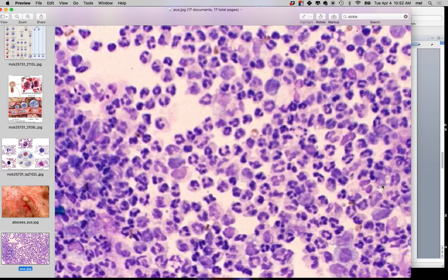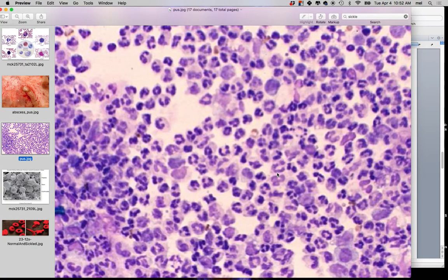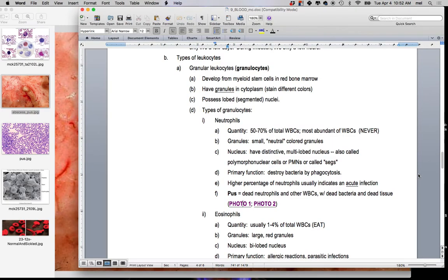So cool, right? You're like, I want to stain some pus. And it unfortunately doesn't look like that unless you stain it. So you have to figure out what kind of stain to use. So that's dead neutrophils and other dead white blood cells. Here's another figure of pus. Same thing. Oh, wait, that's the first one. Oh, no, that one. Okay.